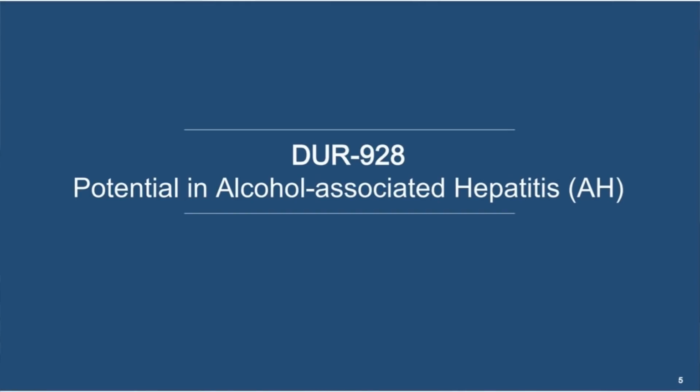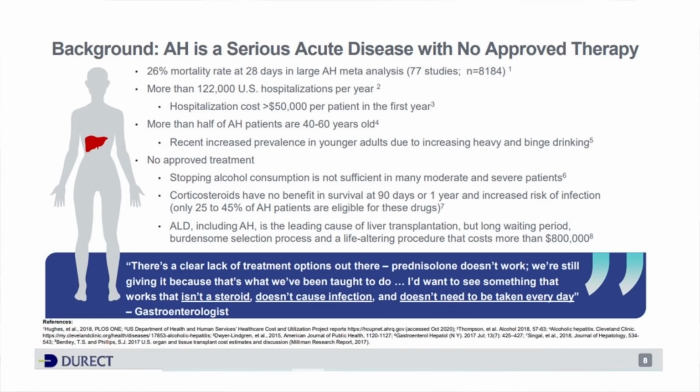The main drug in their pipeline right now is DRRX for its potential in alcohol-associated hepatitis. Now, alcohol hepatitis is a serious acute disease that has no approved therapies. There are more than 122,000 U.S. hospitalizations per year, and more than half of AH patients are 40 to 60 years old. Now, there is no approved treatment, and stopping alcohol consumption is not sufficient in many moderate and severe patients.